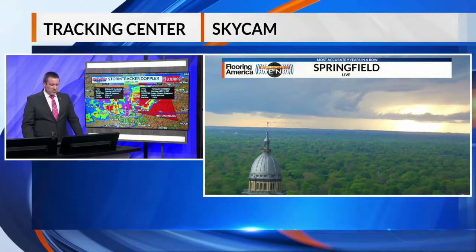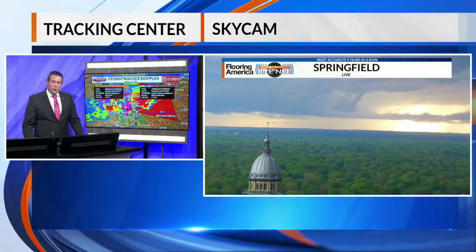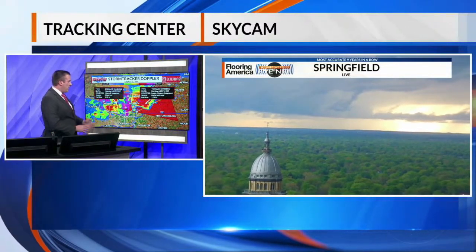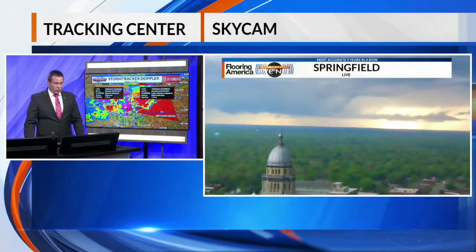Now, a little bit more to the northeast with our storm, that's where we're looking with our Flooring America INET camera. It's been showing a lot of interesting cloud shapes, as well as what we were most notably looking at, the lowering of the base, the wall cloud, where a tornado comes out of, and that's what we're looking at right now. So great view from our Springfield camera, but we're going to keep on trucking with our warnings.